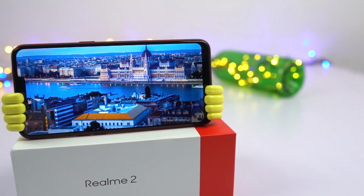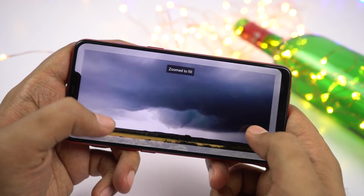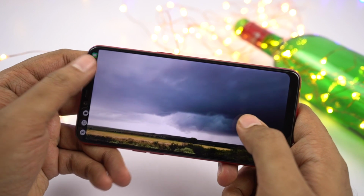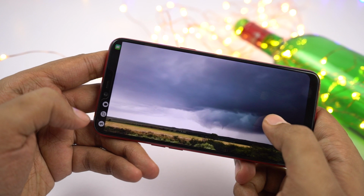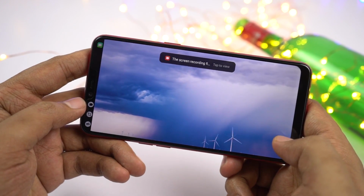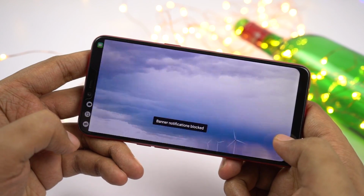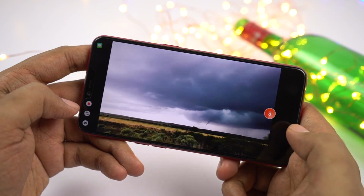Now whenever you're using your phone in a landscape mode, whether it's watching a video or playing a game, you can swipe from the top at the notch and you'll see extra options. On the left side we have the quick functions, and on the right side we have quick applications. Now from quick actions we can take a screenshot, block all the notifications, especially all that floating notifications and notification sounds, and finally we can also record the screen.